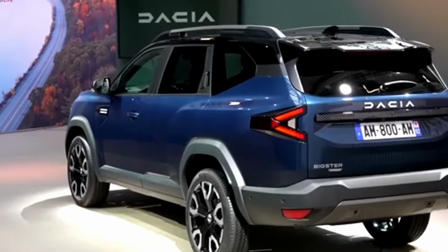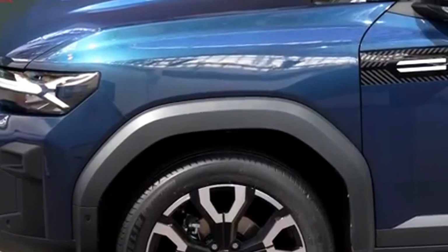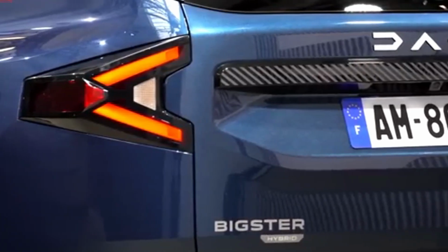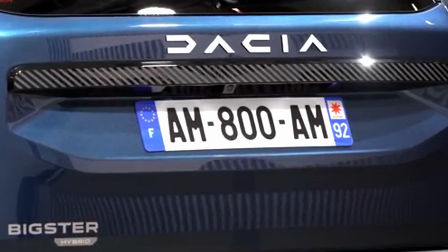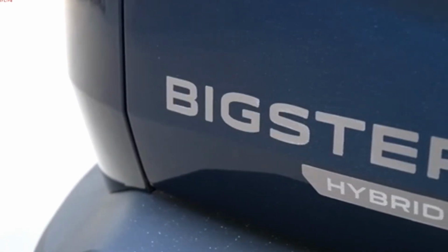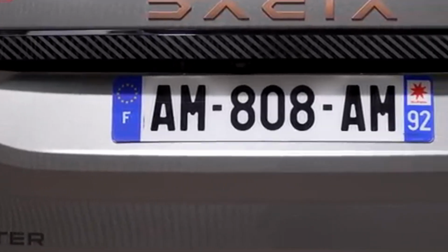In contrast to the Duster, a central 10.1-inch touchscreen is standard on all model variations. The Media Display multimedia system with 4 speakers and wireless smartphone connection through Apple CarPlay and Android Auto is accessible through the screen in the Bigster Essential and Expression trim levels. The Media Nav multimedia system, which provides connected navigation with real-time traffic information and map updates for 8 years, is installed on the Bigster Extreme and Bigster Journey.